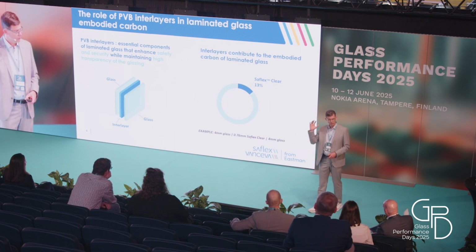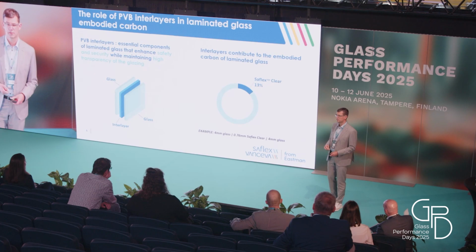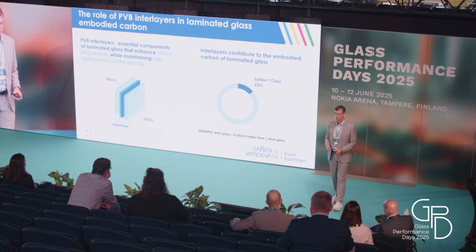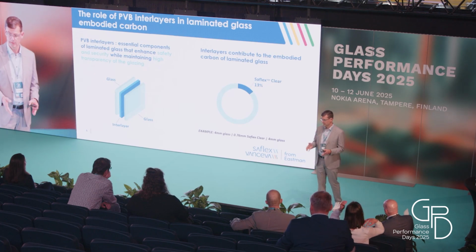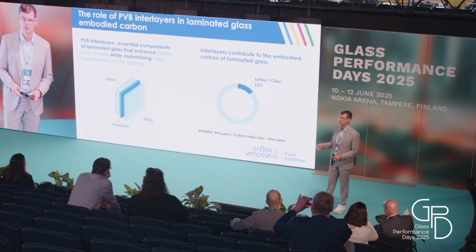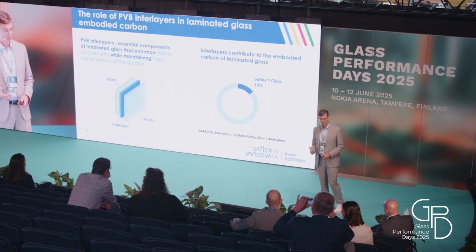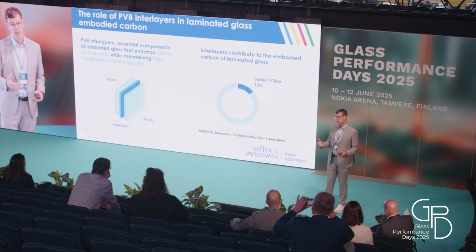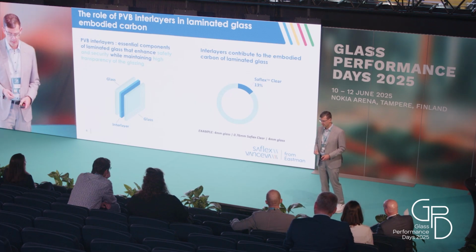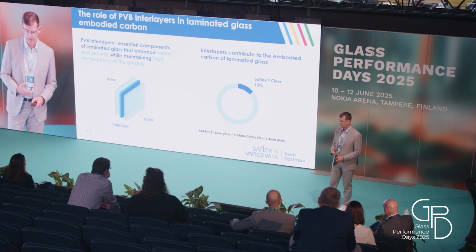It's also important to think about what the source of the embodied carbon is, because glass itself has almost no carbon content as a physical carbon atom in the glass. All of the embodied carbon comes through processing of the glass. Well, not all of it, but certainly glass is a very high melting material and the energy consumption to produce glass is very high.